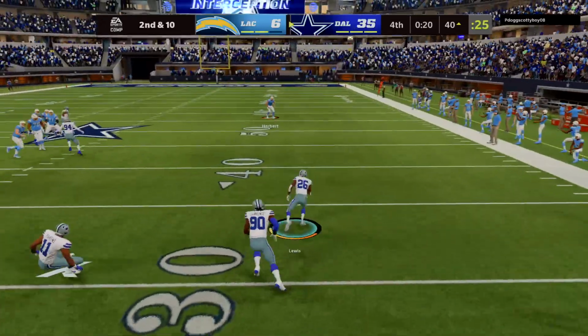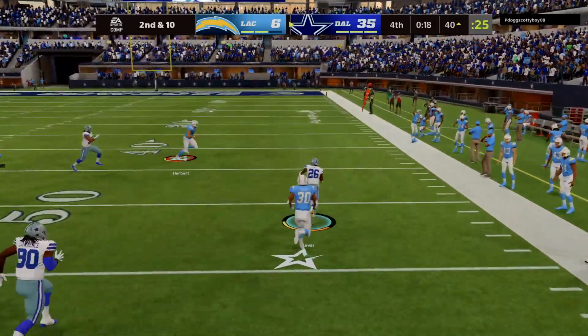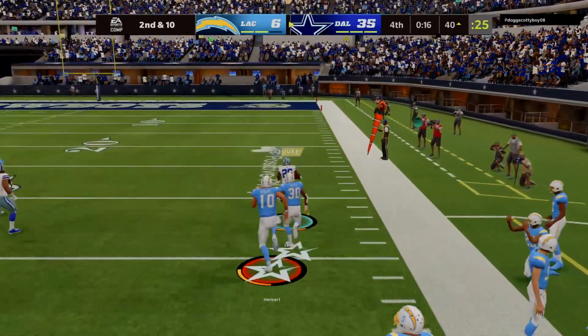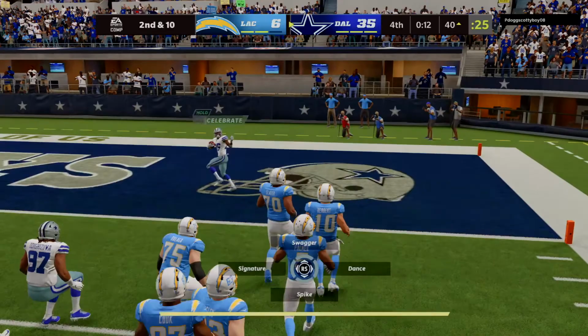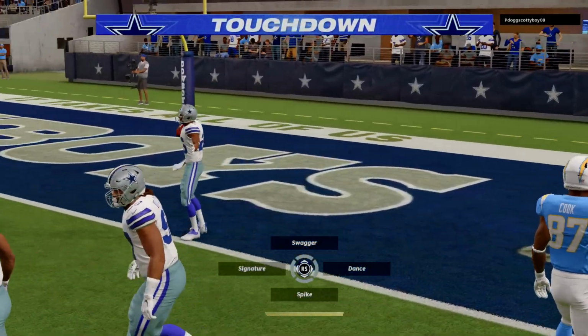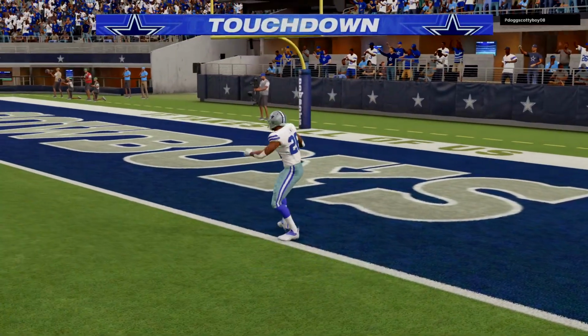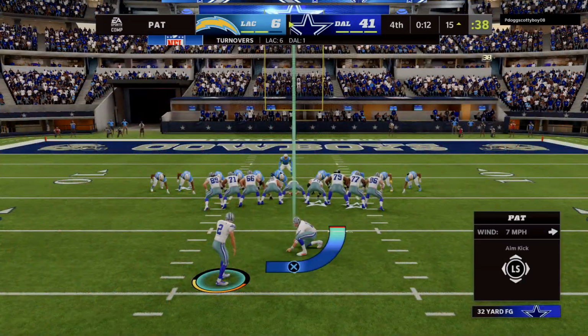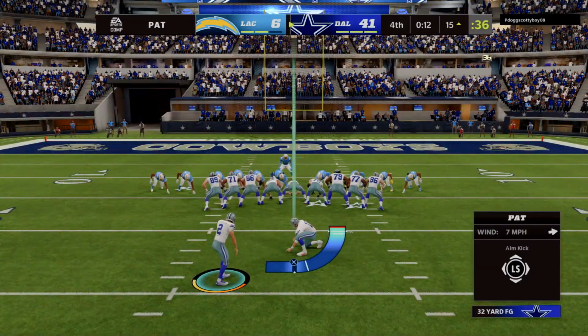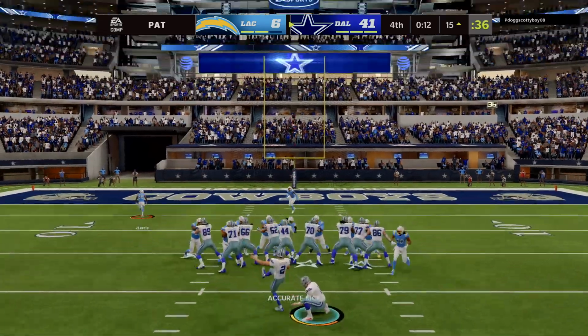And now here is another interception. Picked off by Jordan Lewis. And he takes this one back into the end zone. And the Cowboy defense has a touchdown. Defensively, they've had their way in this one. That pick six makes that scoreboard even more lopsided.